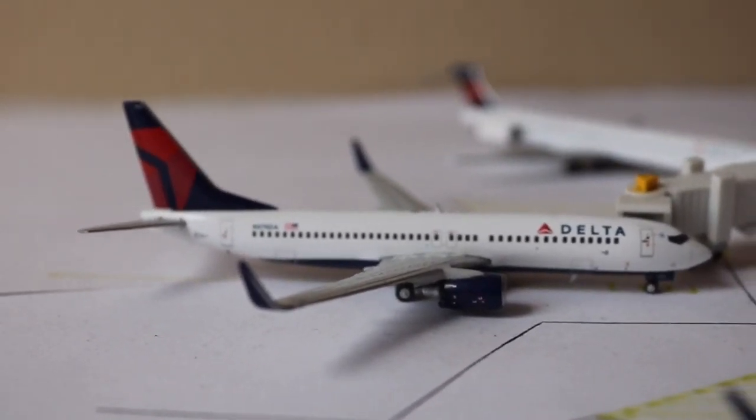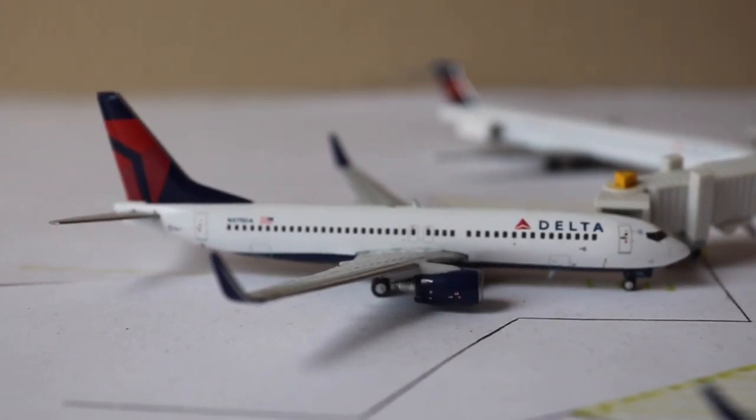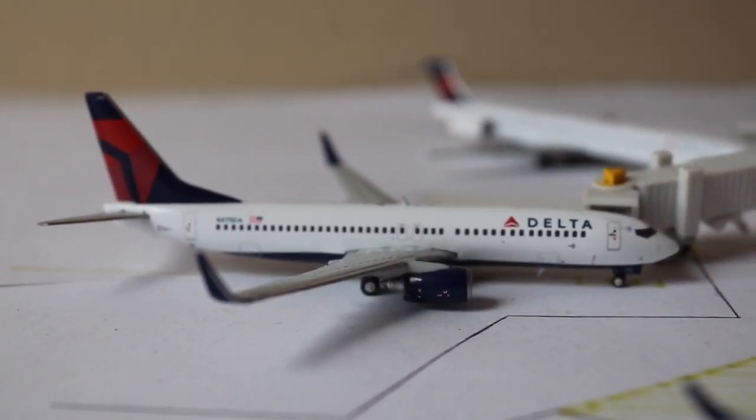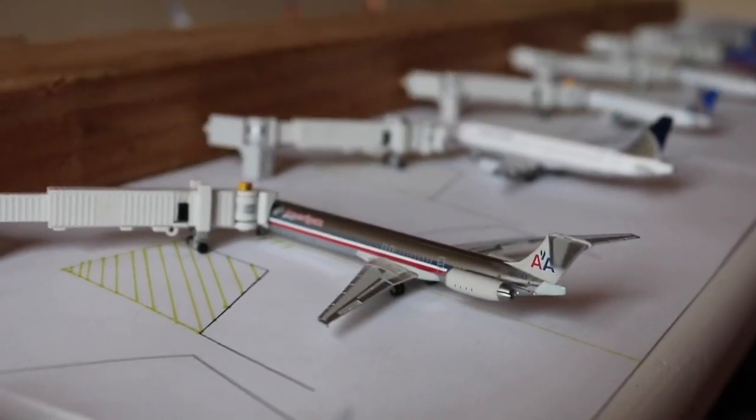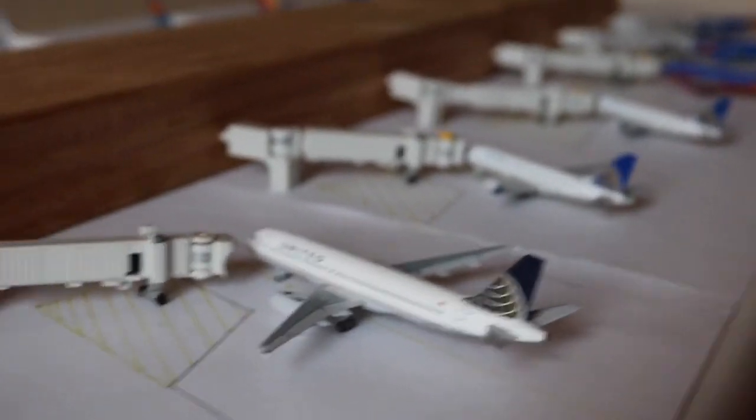And I've had a lot of trade requests for certain models. For example, the American MD-80s. I got 6 of them. I sometimes get offers, but I had a United A320.